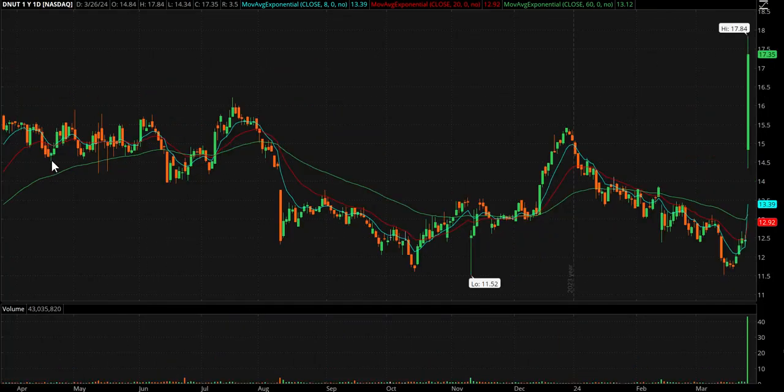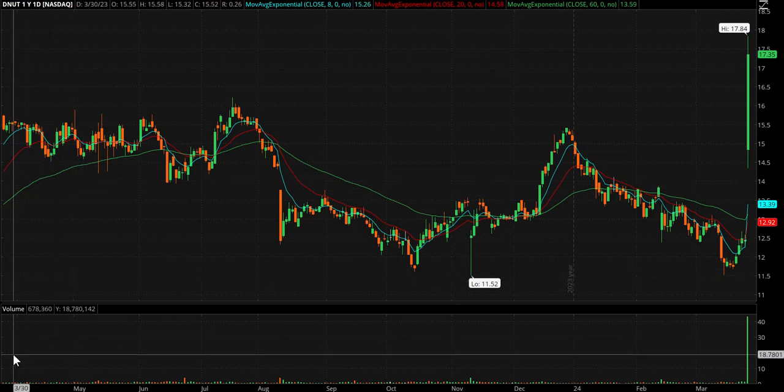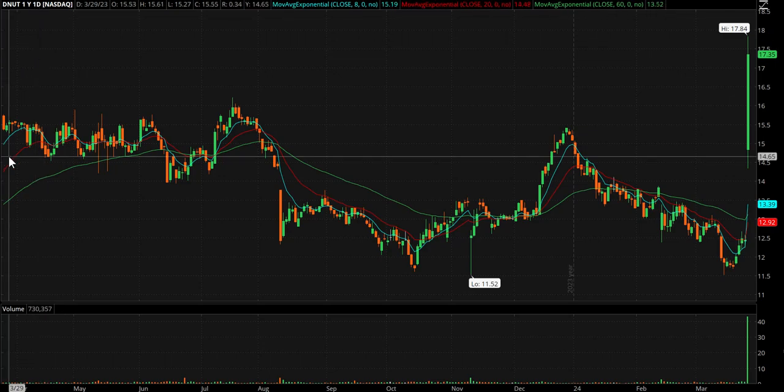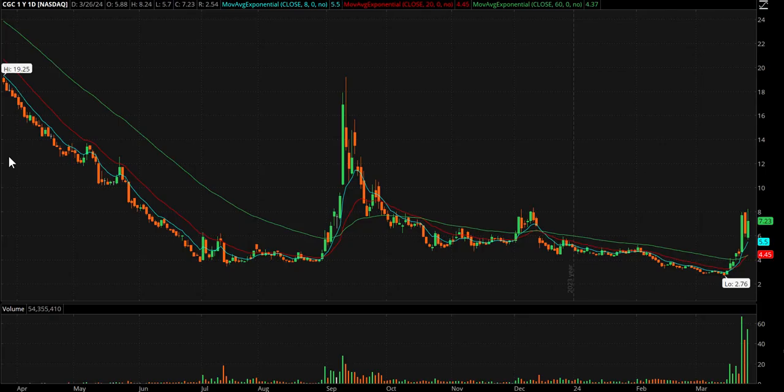Same with Donut, DNUT, which by the way is Krispy Kreme, and their news was they're going into all McDonald's nationwide. So that's a lot of donuts, right? So we're going to watch that one tomorrow, see if it gives any kind of setup. CGC pot stock had a really nice pop today, but closed off of its highs. I want to watch that one.